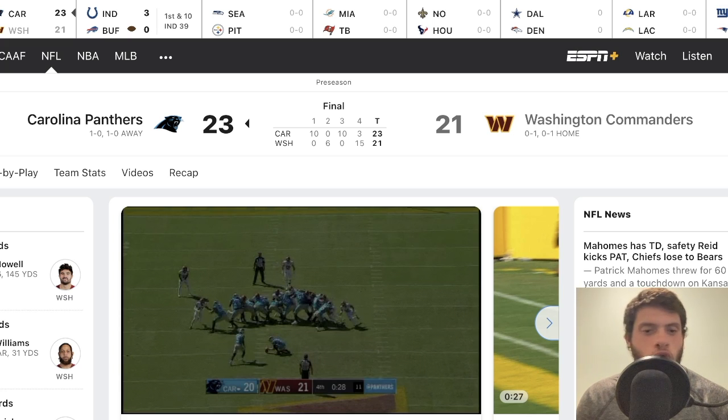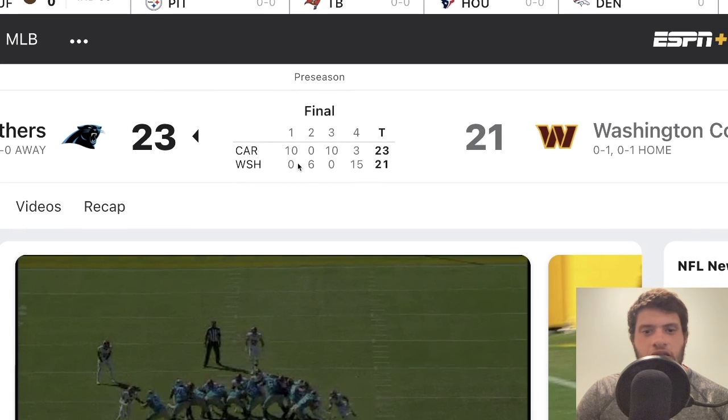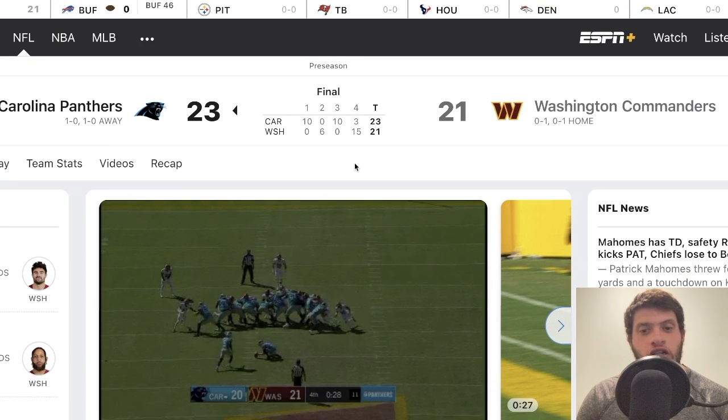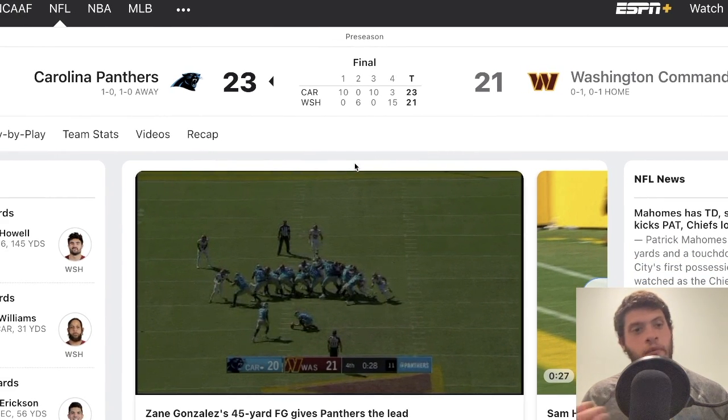So like I said, the score was 23-21 in the first preseason game, and you guys can see the scoreboard here. Carolina was up 10-0, then they came back with 6 points, and it was 20-6 in the third quarter, and then the Panthers only scored 3 points in the fourth quarter. Meanwhile, Washington came back with 15 points, including a 2-point conversion. Sam Howell for Washington looked amazing, and he was a former UNC Tar Heels quarterback, and I'm a UNC fan as well, so I was happy to see him do well.